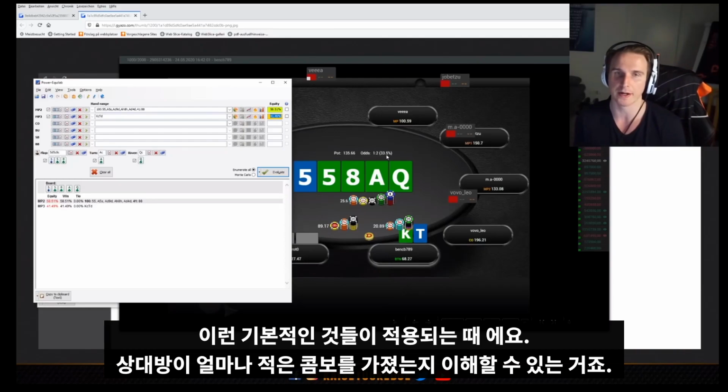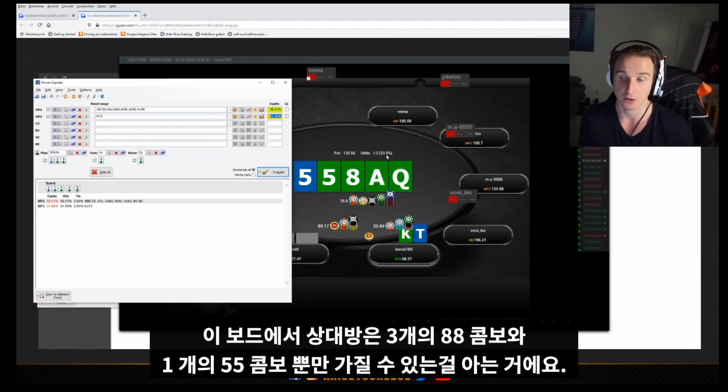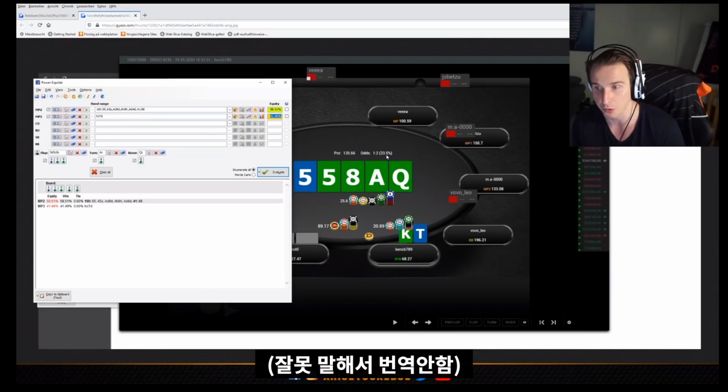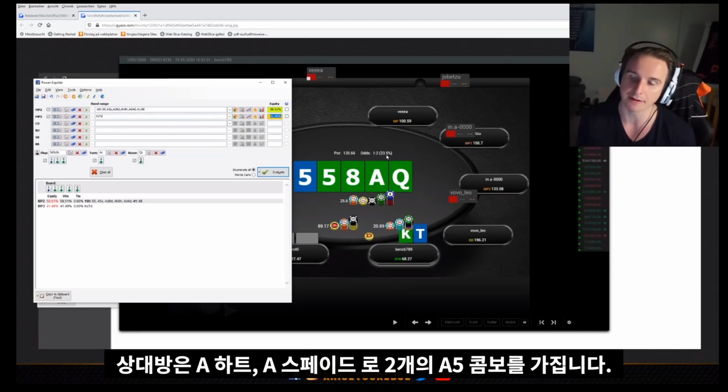And this is where these fundamentals really come into place, understanding how few combinations someone can have, right? Knowing that on this board, he can only have 3 combos of 8s. He can only have 1 combo of pocket 5s. He can only have 2 combos of ace. Oh, actually, no, he can have ace of hearts and ace of spades. So you can have two combos of ace-5 suited, right?